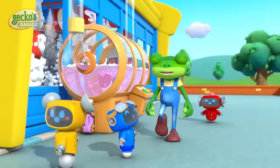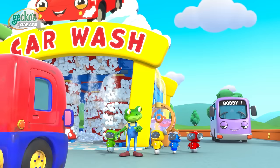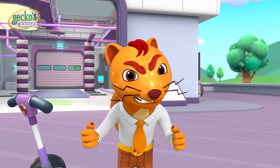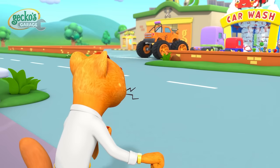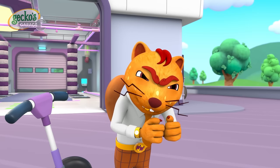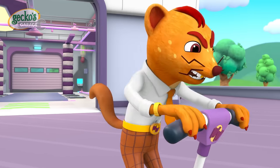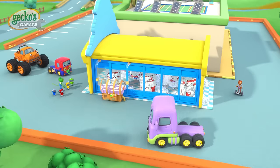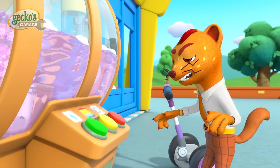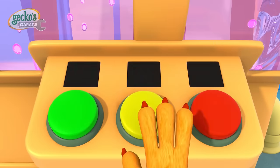Hello, everyone. Oh, there's a lot of vehicles waiting to use the car wash today. Oh, thanks, Bobby. Gecko has more customers than me. But if I break his car wash, everyone will have to use mine. Oh, baby truck. Ha ha ha!